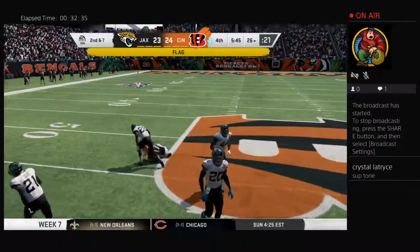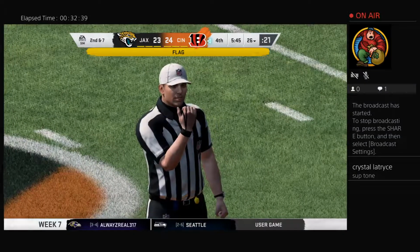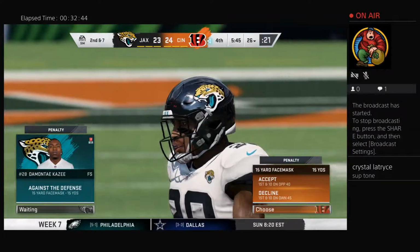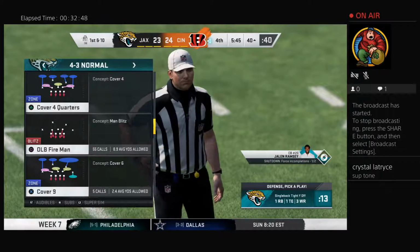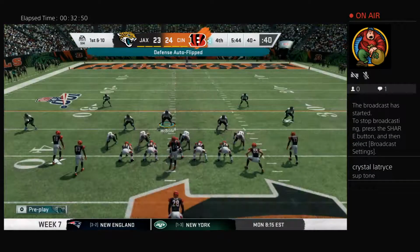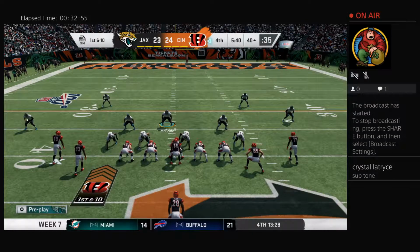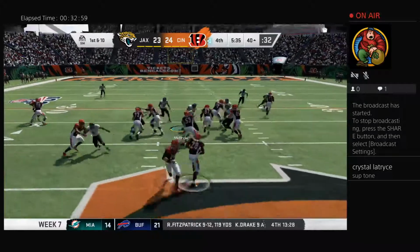A throw taken in by Hamilton, and he'll be brought down. Oh, that's a face mask. Certainly looked like it. Indeed, here come the flags. So they'll take the yardage and tack on 15 more for the face mask. Talk about a play that absolutely costs you in the end. Just trying to do your job, right? Trying to get him on the ground. Next thing you know, they're marching up another 15 against your squad.